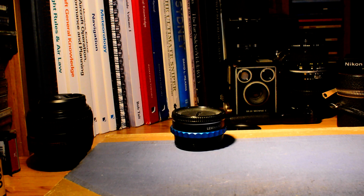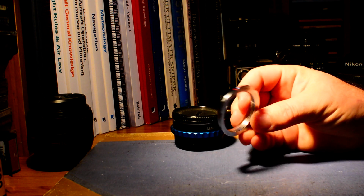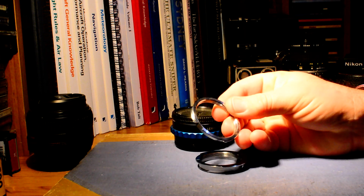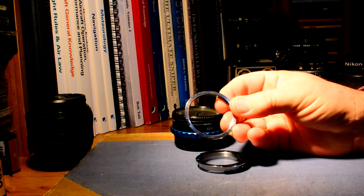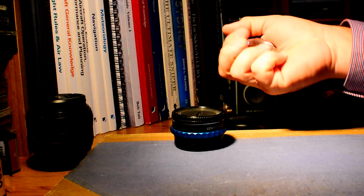First and foremost is this one. This one converts M39 thread mount lenses. I don't use it because I have one M39 thread mount lens and it has its own converter on it. So this is basically redundant. And another one that I accumulated somehow, I have no idea where this one came from. It's M42 to Pentax K, which is great because I don't own any Pentax K mount bodies. I had a K1000 years ago, but I got rid of that. Don't use it.